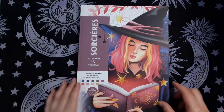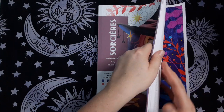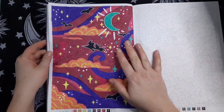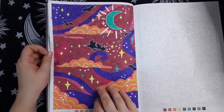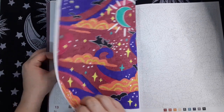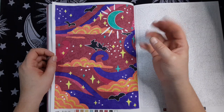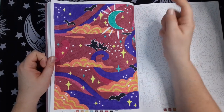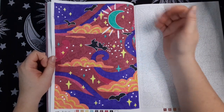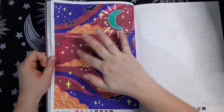And finally, in the Witches Color by Number by Art Therapy, I did this one using my Ohuhu water-based markers, and the purple was a super tip, no bleed through. I went over the purple twice, and so it gave a nice deeper color, but I could not be bothered to do any of the rest of it double. I might have done the moon double, but I think I did a pretty good job.